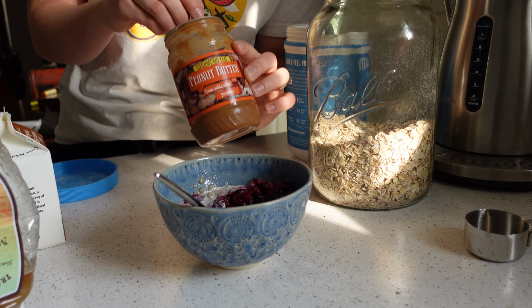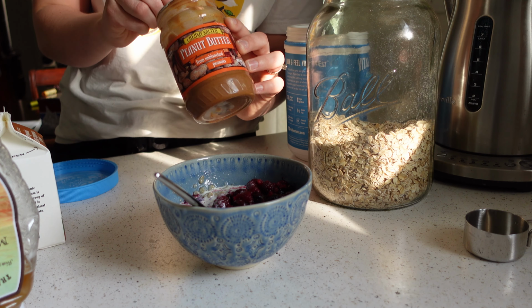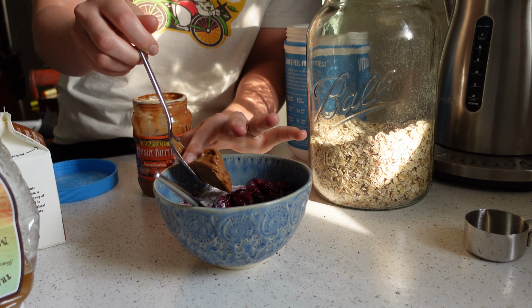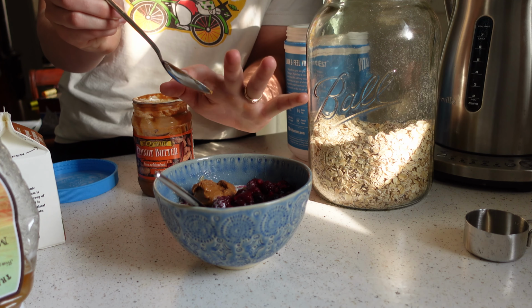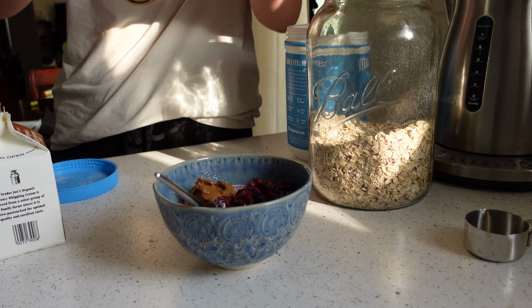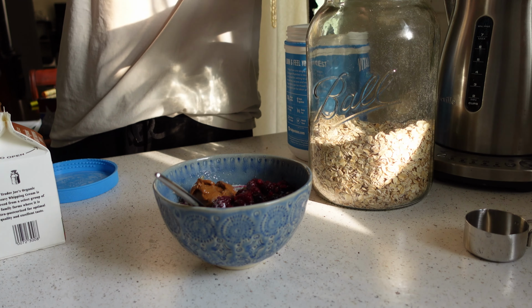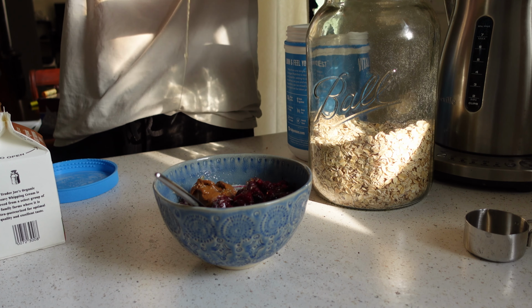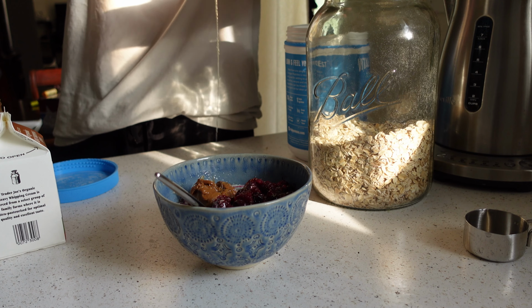I like to add a little scoop of peanut butter, but if you are looking to avoid PUFAs altogether, you can certainly leave this out. Just adds a nice depth of flavor. And then lastly, I'm going to top it with a little bit of honey. I really like adding maple syrup, but I'm out right now and honey works about just as well.